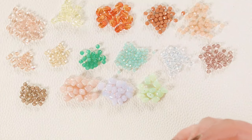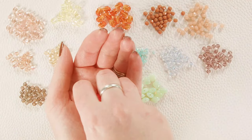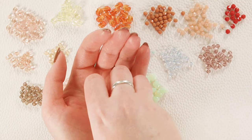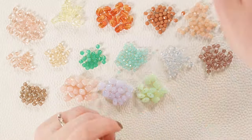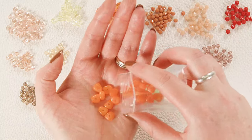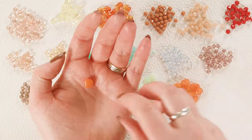We have some bright red English cut also. Should be super cute for fall or holiday designs. Put them kind of up here. And we also have some of these nuggets back in stock, which are, again, great for fall. You've got that orange satin, almost has a cat's eye look to it. Love that.